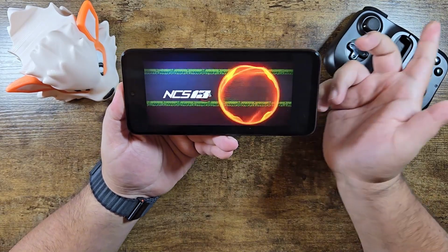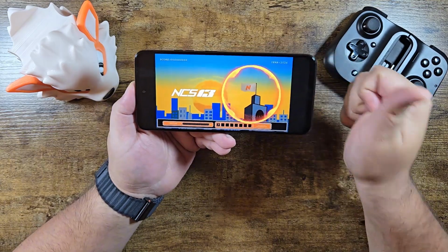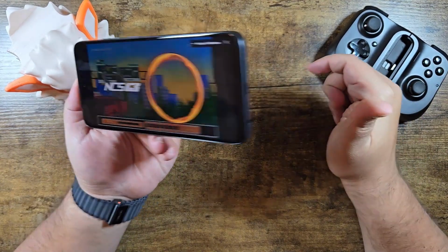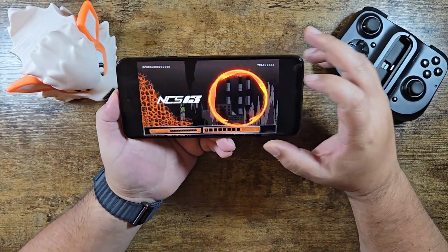But it's not bad at all. At least you can play games and not have to worry about it. So, thumbs up for me on that. Dual speakers, definitely the way to go. One on the bottom, one on the earpiece. So yeah, I approve. This is good.